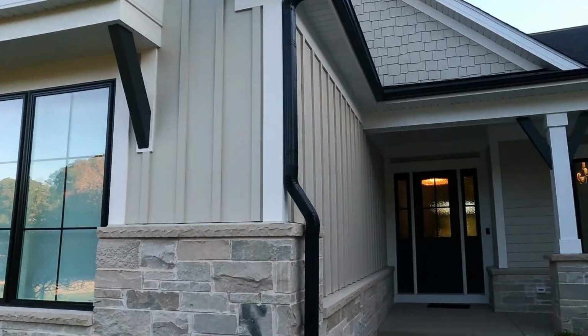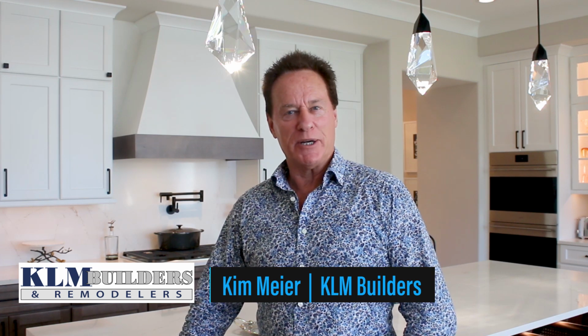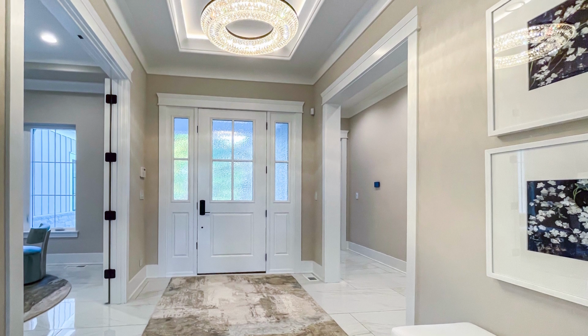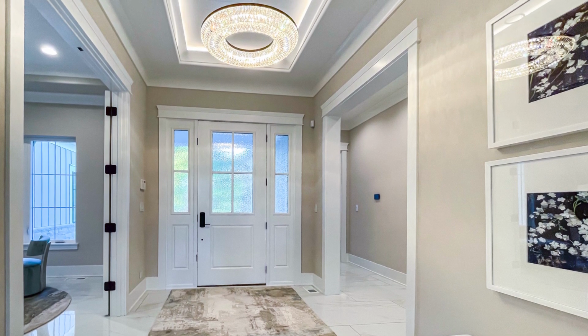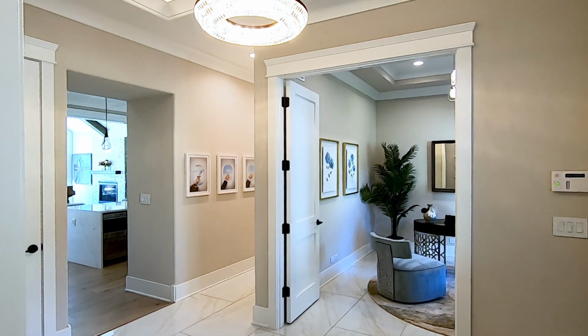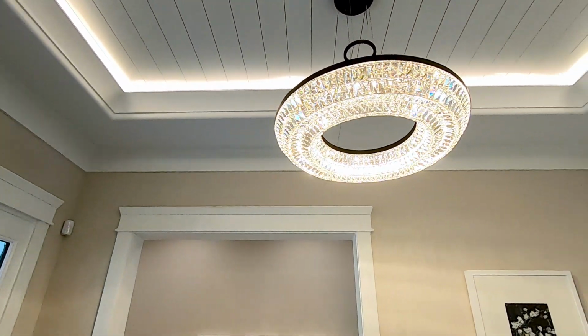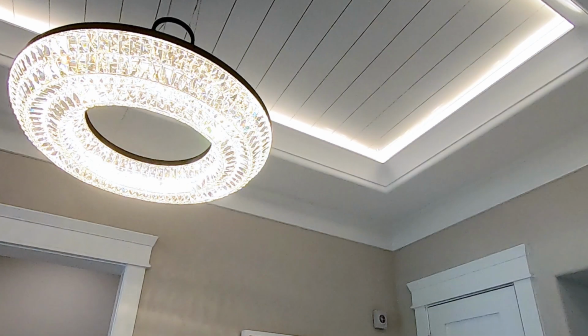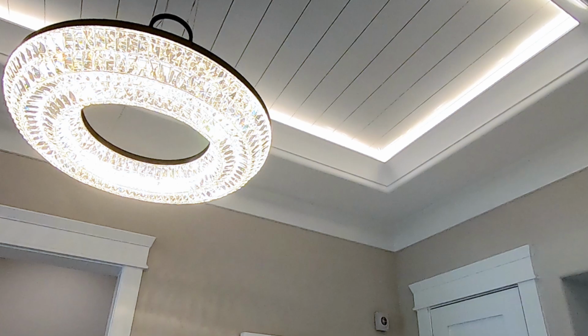Today we're going to tour a new 3,200 square foot ranch that we've just completed on a 1 acre home site. There's a lot of custom finishes throughout, so let's take a look. As we come in the front entry of this home, in the foyer we did a 10-foot ceiling as our minimum ceiling height throughout. On the ceiling treatment we did a pop-up ceiling in the foyer, and then we did a beadboard finish and an LED lighting feature as well.